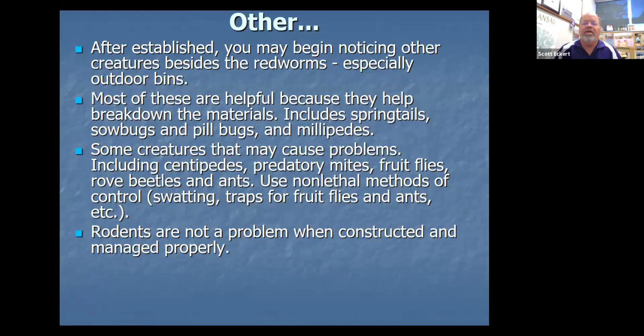I'll be honest, I had a problem with fruit flies about 15 years ago, and had to explain that to everybody in my office. I believe they came in on banana peels, but the way I got rid of those was I used a moist newspaper, a sheet of paper, over the top of the bedding, and after about 3 or 4 days, I didn't have that problem anymore. So oftentimes if you get rid of any food scraps in there for a while, you'll also get rid of those insects as well.